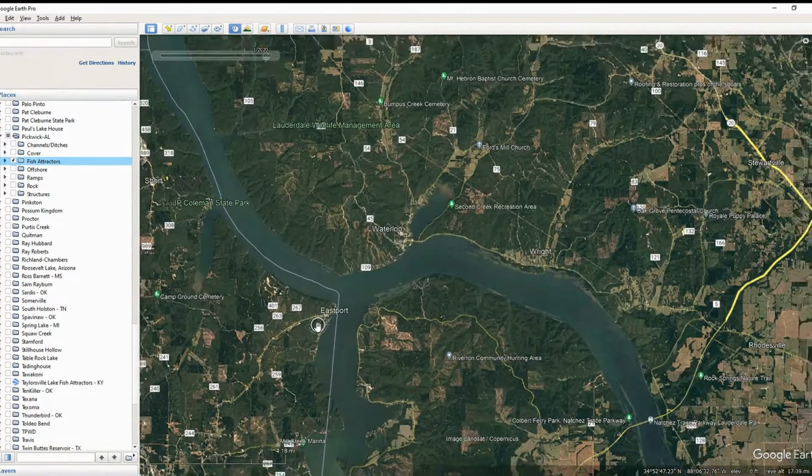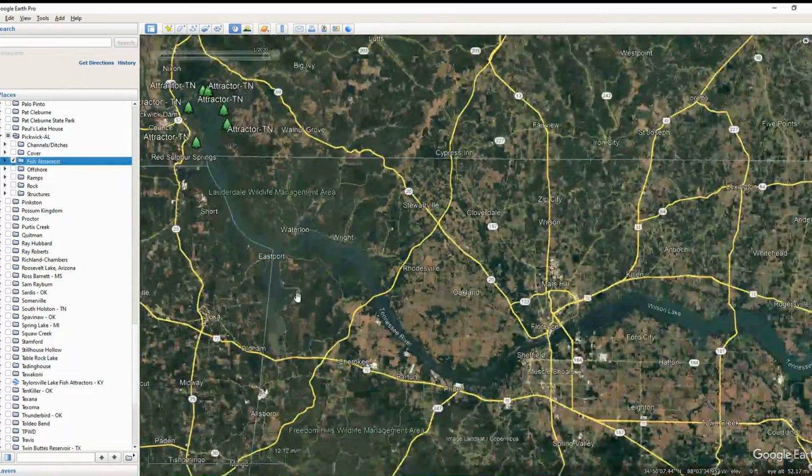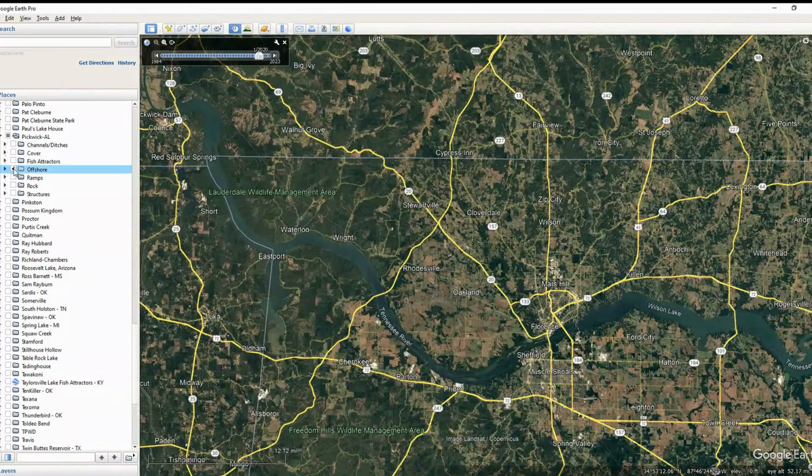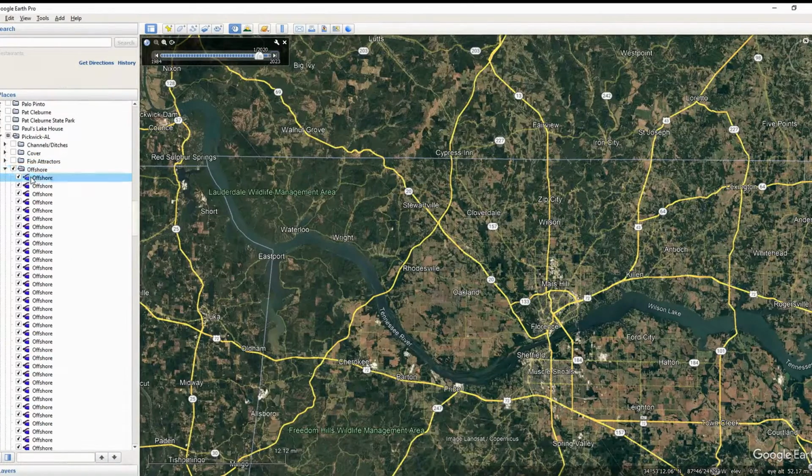We've also got fish attractors, which in Alabama, unfortunately, I cannot find the fish attractors for Pickwick Lake for Alabama. So if you guys know of some coordinates or something, please put them in the comments for me. I'll go out and grab those coordinates and I'll put them on this card so we can have everything all together. We've also got offshore hotspots, which we're going to talk about later.